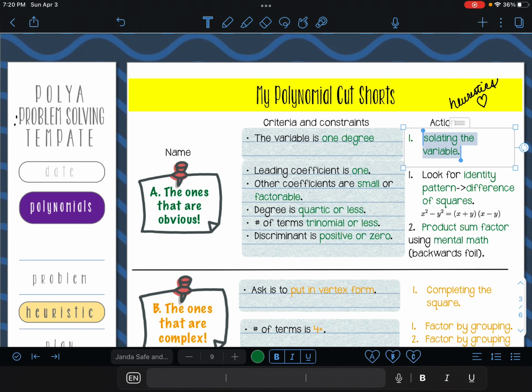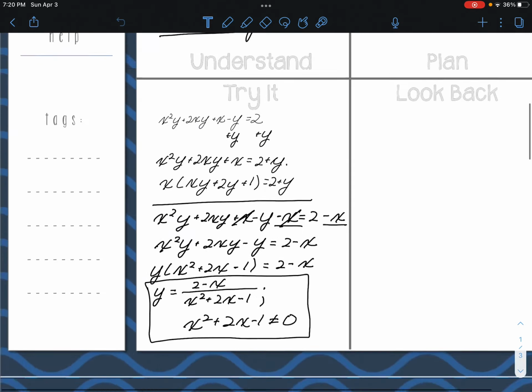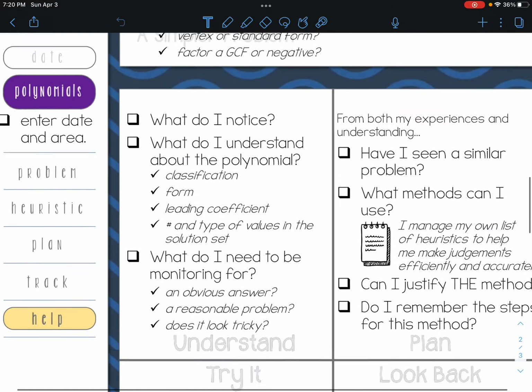And this way, the next time that I get to a similar problem and I turn to my heuristics list, I'm going to see that one right up front. If the problem itself is just, I need to solve for a variable and that variable is 1 degree, well, the way I'm going to approach this is I have to just isolate the variable. And that's exactly how heuristics are supposed to work. Okay, so let me go back to the problem. So I've added my heuristics in.